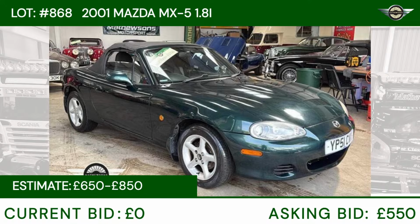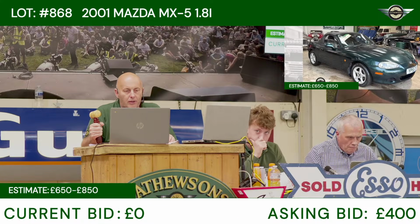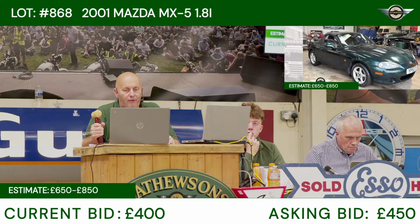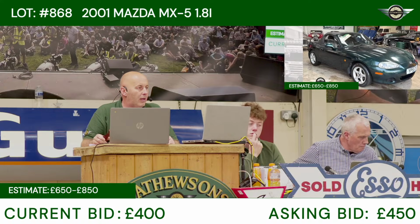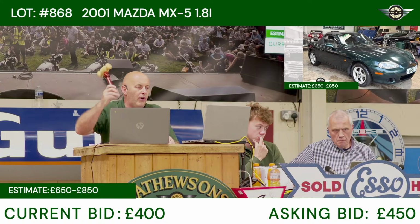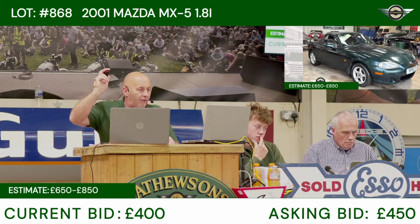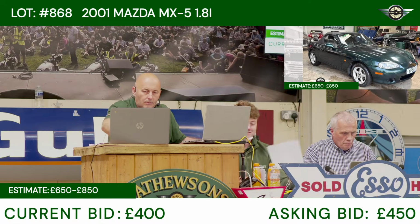868, the Mazda MX-5. Here we are, another little MX-5, little cutie. Where are we going to be? £400 anywhere. Someone start me at £400. It's going to break for that, surely. I'm not starting any lower. It'll go in the timed auction, it'll make more. If not, £400 we've got. At £400 then, are we all done? The hammer's going to drop at 400. That's provisional at 400.